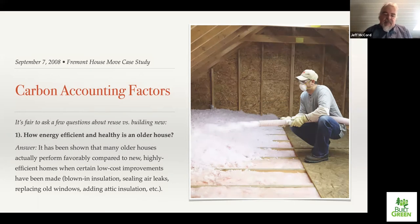So, for example, it's been shown that older houses can perform favorably compared to new, highly efficient homes. You can do blown-in insulation in the attics and in the wall cavities, sealing air leaks, doing blower door tests to make sure that you're holding on to the air in the house, replacing old windows and adding insulation in various places, like I mentioned, the attic and places like that.